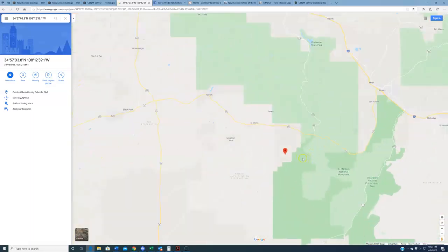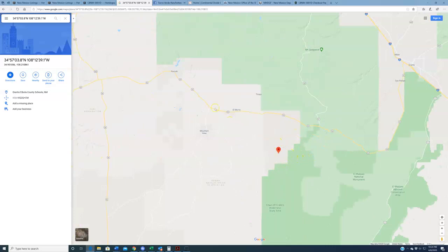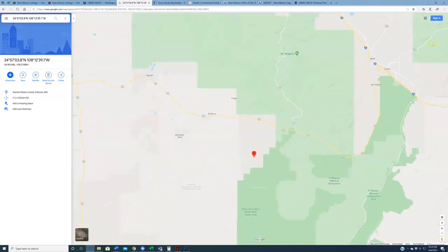Additionally, it should also be noted that this property sits in pretty close proximity to the towns of Rama and Grants. Rama, small little town, good for grocery runs. They've got a dollar store out there. They've got a grocery store out there. They've got a high school, some schools out there, things like that.